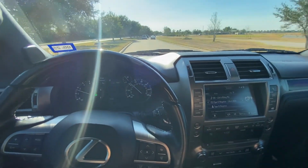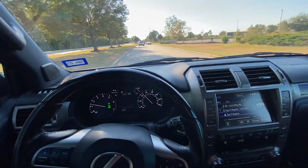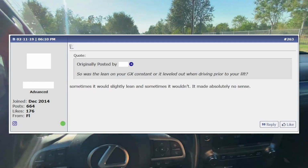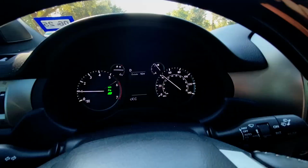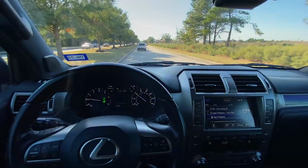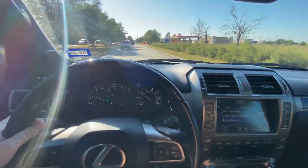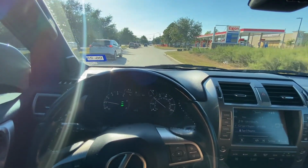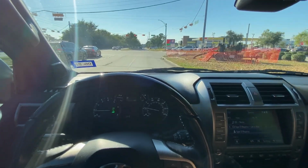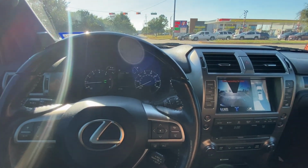So one of the most frustrating things about the GX KDSS lean issue is that sometimes it just goes away, like this right now. And I don't know if it matters, I have a full tank of gas, and as of this moment, it's not leaning. It's just driving perfectly fine. But if I make a certain maneuver or like a really sharp right turn, the lean could come back. Right or left, I haven't really figured that out yet, but I just wanted to document the fact that sometimes the lean just magically goes away.